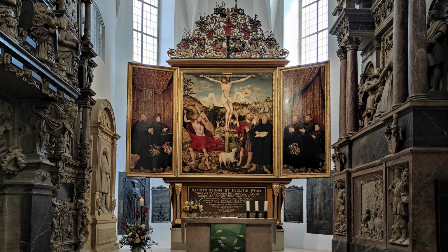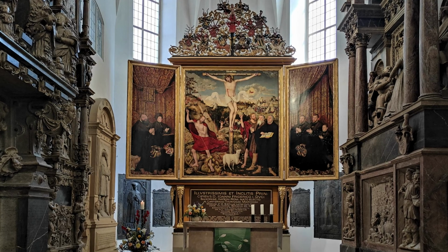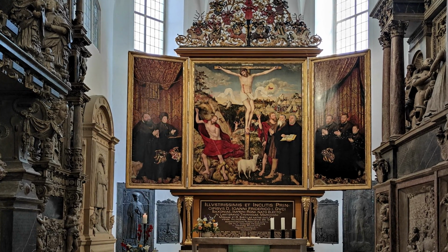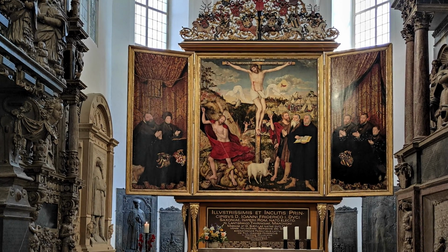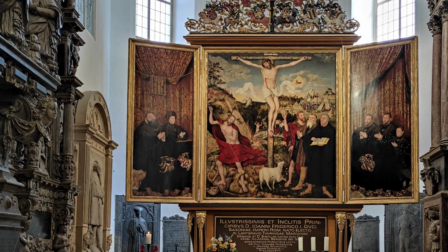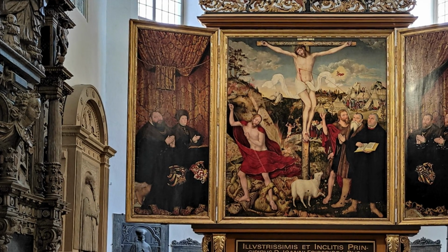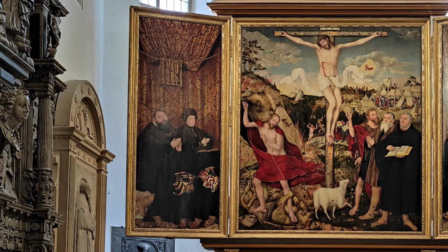Now, who paid for this artwork? The altarpiece conveys the close ties between Luther and his protectors, the Dukes of Saxony. They're the ones who commissioned this altarpiece and are therefore represented as donors on the inner wings of the triptych.